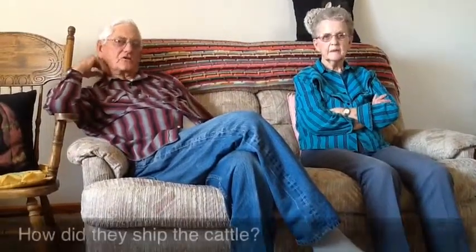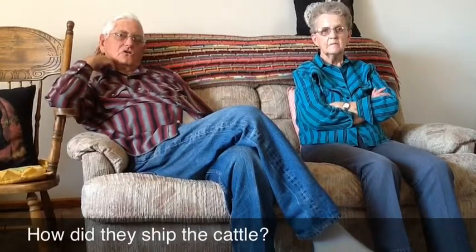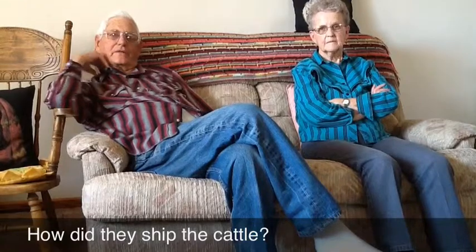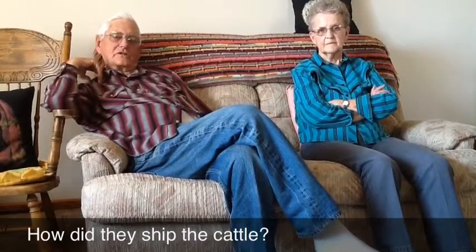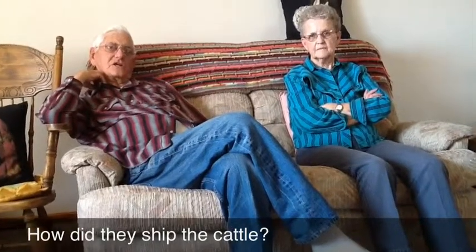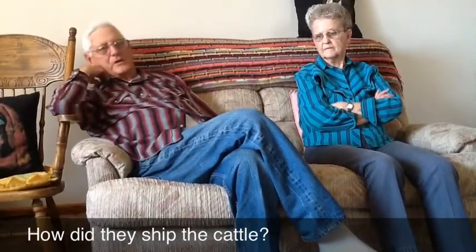They didn't load them on trucks. They had big railroad cars that they put them on. Kind of like the big stock trucks now, where they was railroad cars that they put them on. They put the cattle on those, and they did sheep too. At that time, they put them on there. Now everything's on wheels. It took lots of cowboys to drive them cattle to the stockyards a lot of times.